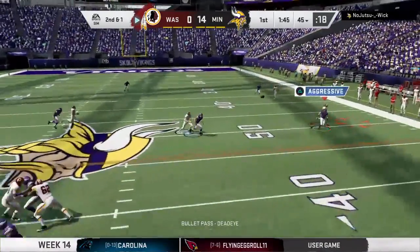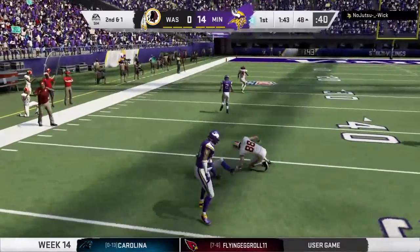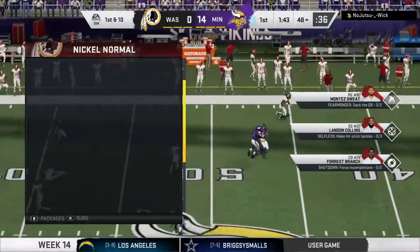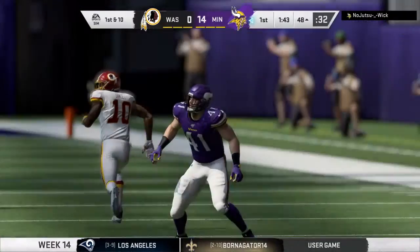Here's Haskins. And he fires one that's intercepted. He's picked off at his own 47. And they take possession 2 yards away from midfield at the 48-yard line. First quarter, and now he already has 2 interceptions.